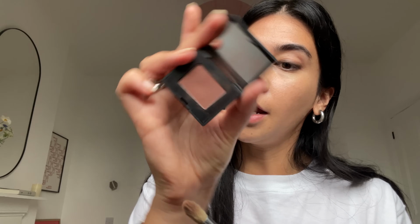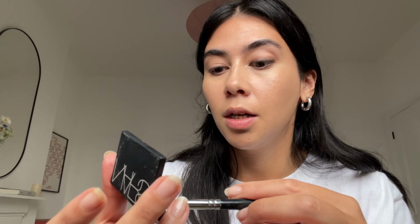natural little area here. But just go straight in and start buffing it out with one of these little pencil brushes. This shade is New York from NARS, and it is, to be fair, such a beautiful shade. This more reddy, mauvey undertone. It is beautiful if you've got brown eyes.